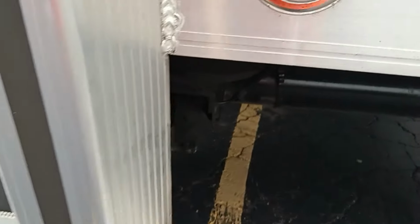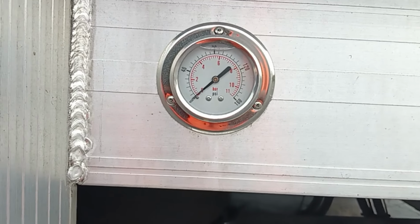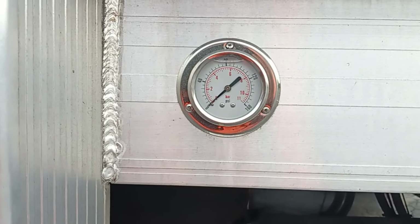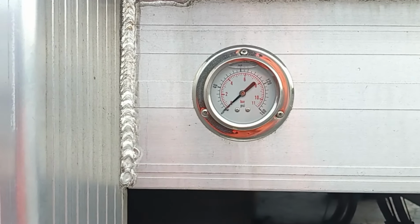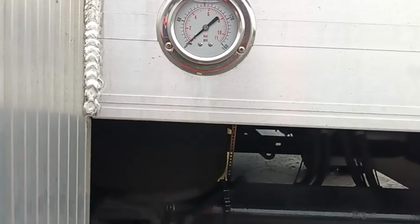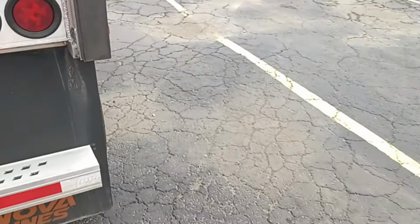Back here, got this gauge for the air pressure. I think it's for the weight. I have never dealt with these trailers before, but I'm pretty sure this is for the amount of weight that's on the trailer. If not, drop it down in the comment section. Or maybe it's the air pressure for the trailer itself. You know what I mean? Because yeah, I think it's for the weight that's on the trailer. Drop it down in the comment section.